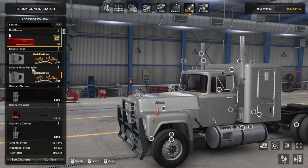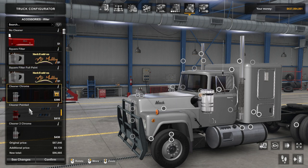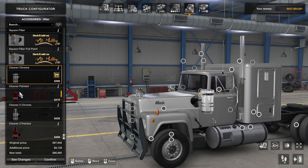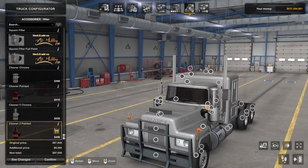Alright, so you can put your air intakes on the side of the truck if you want them. They have the square ones like that. Or you have your round air cleaners like this. You have the painted like that.